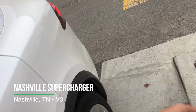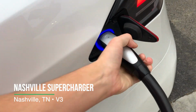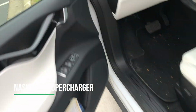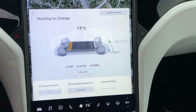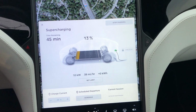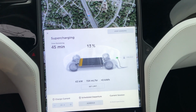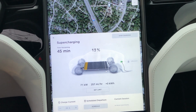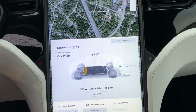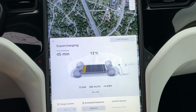Here at the Nashville Supercharger, early in the morning, by myself. Well, I have the dog because I'm going to take her for a walk. But yeah, we're going to get some juice this morning and then go explore a little bit more in Nashville. And then take off for St. Louis. Let's get to charging here.